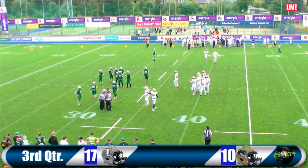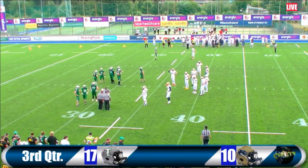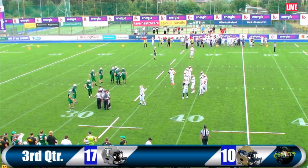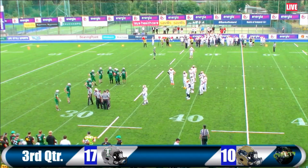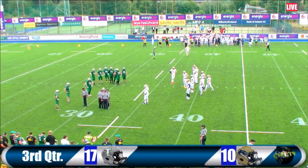There's a penalty on it, and there's a penalty on the run. But what a run that was! It didn't look like it was going for more than 3 or 4 yards, if anything. But absolutely phenomenal effort from Gareth Miller to just keep going.